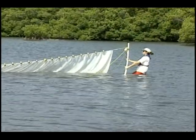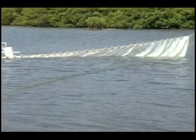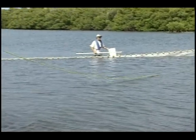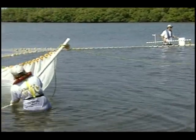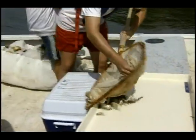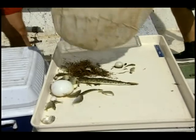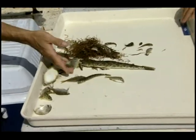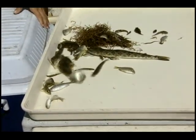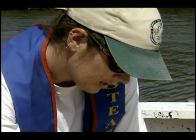And that's what's interesting about our program: we use a multi-gear approach, which allows us to collect all different life stages of various species, and that allows us to track the fish throughout its life cycle. Our catch includes dozens of species and illustrates the high diversity of fish that utilize seagrass meadows. Nearly 300 species of fish have been identified in seagrass meadows from the Tampa Bay area.